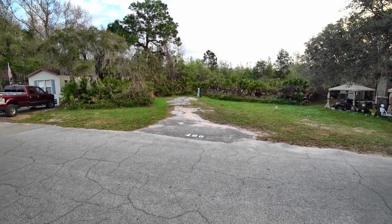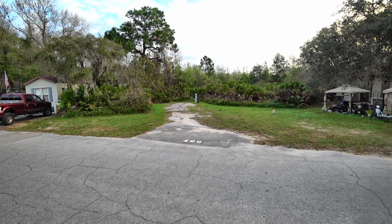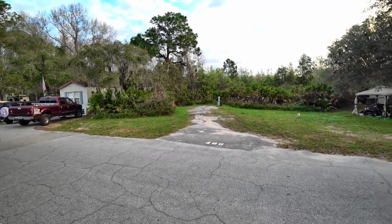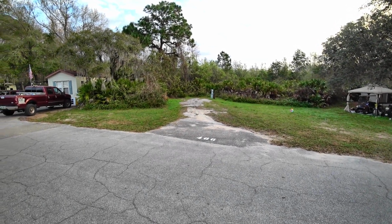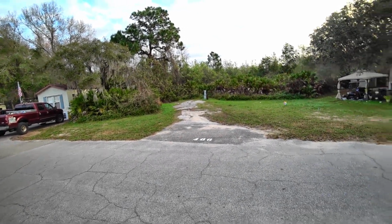This site seems kind of cool. You don't have any yard or anything, but it does seem kind of cool just where it is. It's kind of a motorhome site if you pull forward or something.